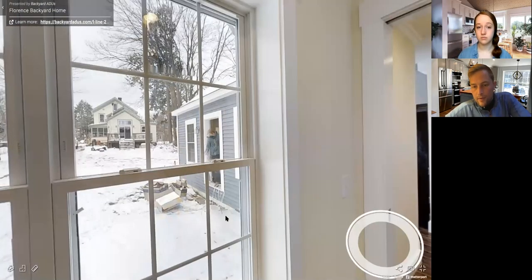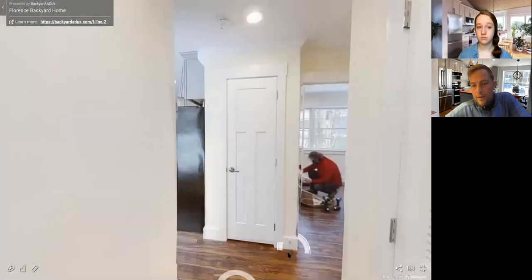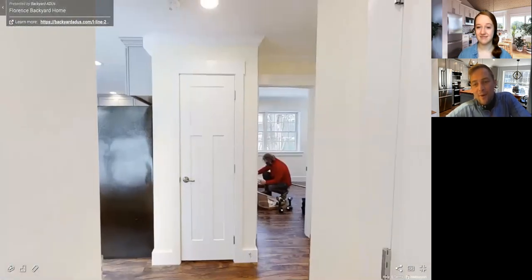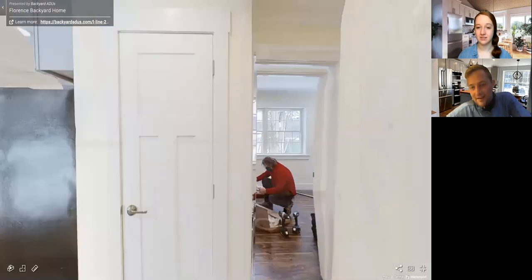All right, I'm just kind of driving back out here. Oh, there's another ghost. The Matterport cameras tell you that you should hide from it when it's taking photos because it does create ghosts like that. Now he's gone.